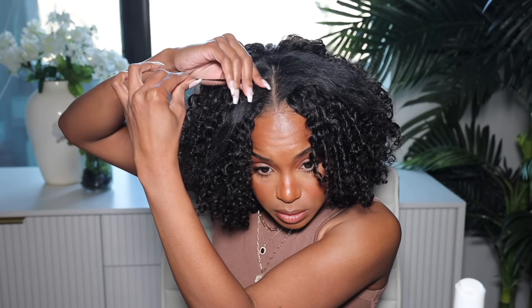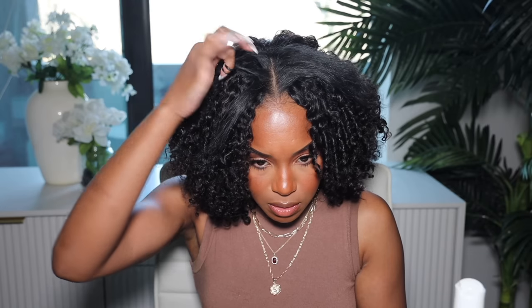Take this section of hair, product on it. And I avoid doing the roots because I don't want the roots to be all oily. So I'm gonna take my finger, I'm gonna wrap it around till we get to the top. And I'm just gonna hold it for 30 seconds to a minute.